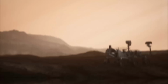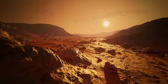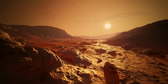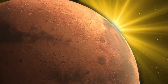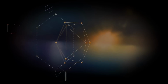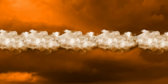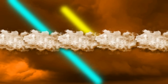So, when the Curiosity Mars rover snapped its very first sunset picture in 2015, scientists were practically doing backflips from excitement. Turns out, sunsets on the red planet are anything but red. They're actually a stunning shade of blue. According to NASA, the reason behind this phenomenon is that the dust in Mars' atmosphere is like a magical filter that lets blue light shine through while blocking out those warm tones like yellow, orange, and red.